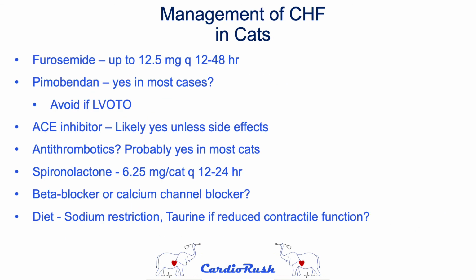Management of heart failure in cats in general. Furosemide is typically appropriate and the dose is titrated to the lowest dose possible to control signs of congestion. Pimobendan may be used unless there's left ventricular outflow tract obstruction. It's usually avoided if there is left ventricular outflow tract obstruction. Many people use ACE inhibitors in cats with congestive heart failure, and most cats with heart failure have an enlarged left atrium, and so some sort of an antithrombotic is usually appropriate. A variety of other therapies may be indicated as well.